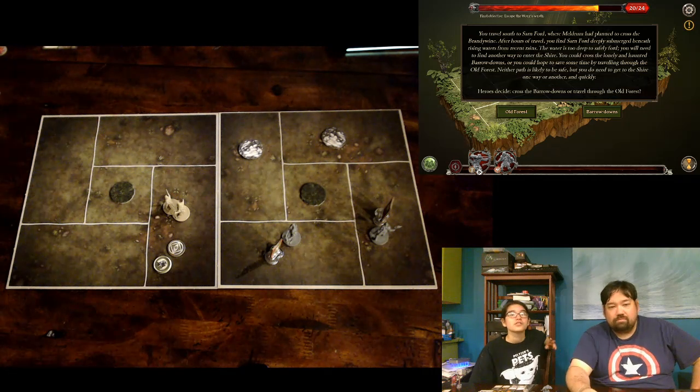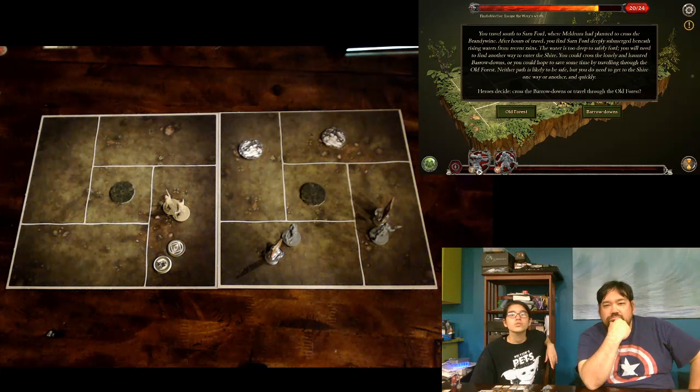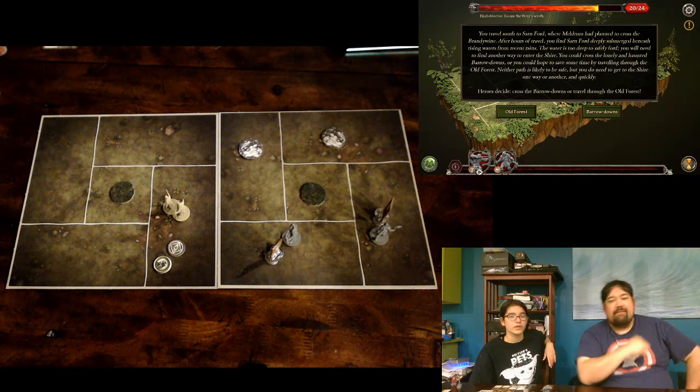You travel south to Sarn Ford, where Meldrum had planned to cross the Brandywine. After hours of traveling, you find Sarn deeply submerged beneath rising waters from recent rains. The water is too deep to safely ford. You will need to find another way to enter the Shire. You could cross the lonely and haunted Barrow Downs, or you could hope to save your time by traveling through the Old Forest. Neither path is likely to be safe, but you do need to get to the Shire one way or another, and quickly.